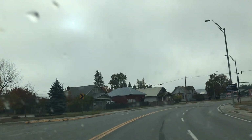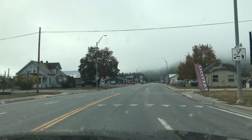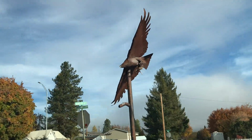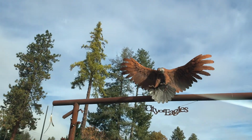And it's the county seat of Lincoln County, Montana, which is not where Lincoln, Montana was, but that's not really important right now. The city has also been nicknamed the City of Eagles due to the amount of eagle statues everywhere, which I'm pretty sure started with this massive eagle statue, and then other places just like, alright, time to put up our own eagles.